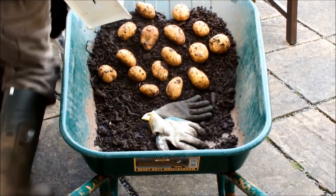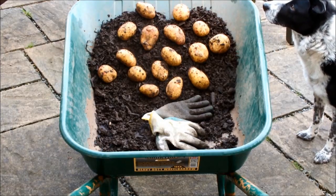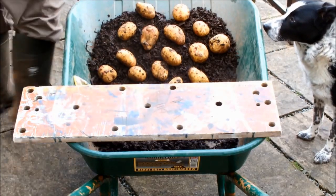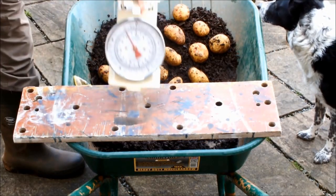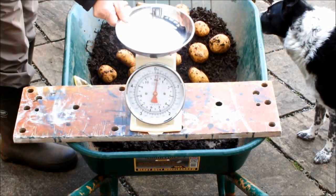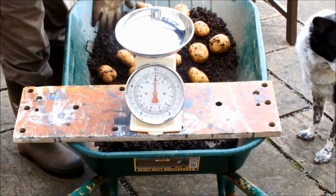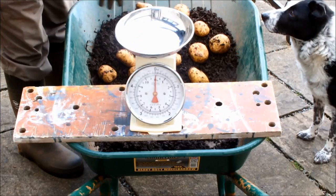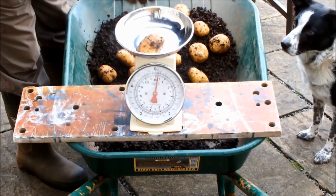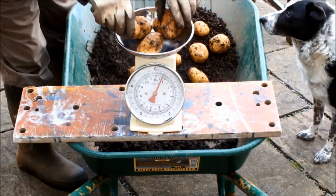You haven't eaten any of those potatoes, Molly, have you? I hope not. Right. Let's pop this on here, like this. Let's see what we've got more. Hey, there's a couple of pound here at least, I'm positive. It's a while since I've harvested any potatoes, but there's a couple of pound here. There's got to be.